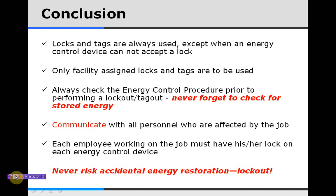And in conclusion, locks and tags are always used, except when an energy control device cannot accept a lock. Our facility assigned locks and tags are to be used. Always check the energy control procedure prior to performing a lockout tagout. Never forget to check for stored energy.